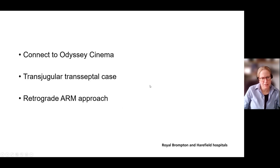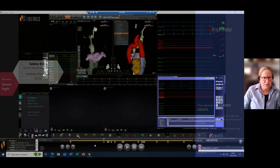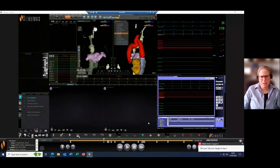I'm just going to exit this and join my Odyssey system. You see that here, hopefully, and you see the recording. So again, this is from the case itself, from the Odyssey platform, so all the magnetic cases are recorded on this platform.